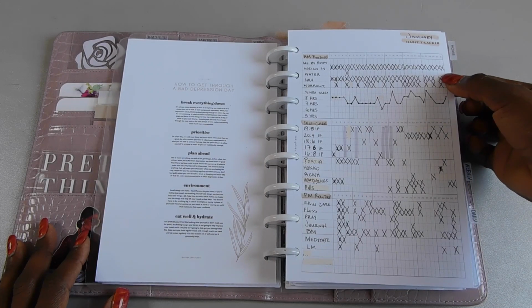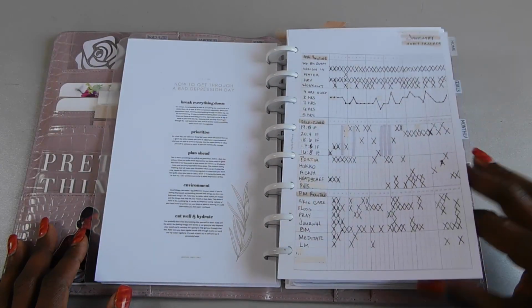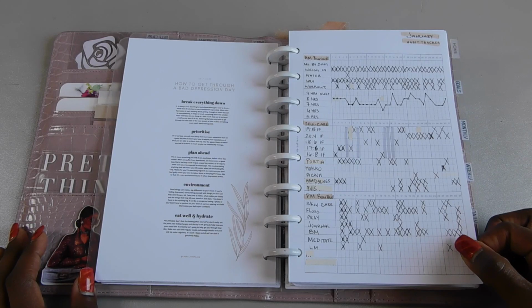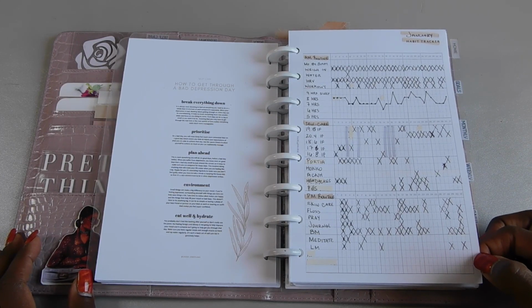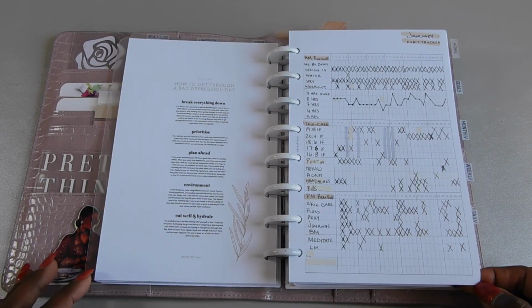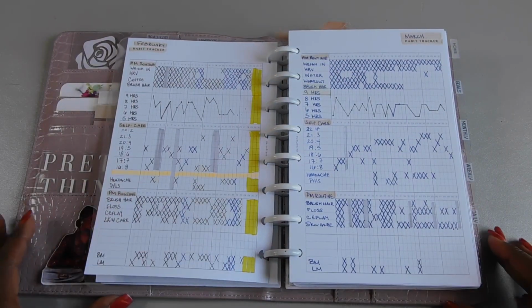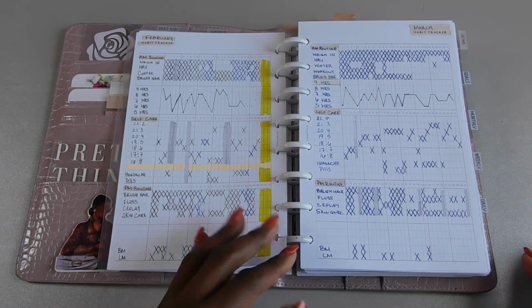The hydration, my goal is to drink water as soon as I wake up every morning, but I think I did it one time the entire month of January. I really suck at doing that. I might in the future for quarter two just take it completely off my list, because I just don't follow it. The first thing I drink every morning is my coffee, and I enjoy it. And I know that they say you should have water right away to jumpstart your metabolism and all that, but it's just not for me.